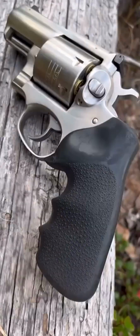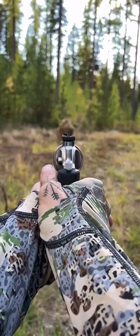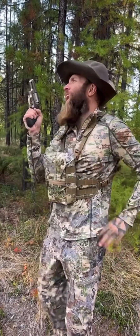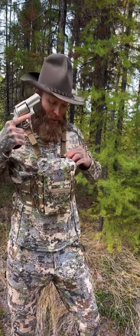This last year I went black bear hunting and I relied on my Ruger Super Redhawk Alaskan 454 Casull. Woo! She was not meant for the faint of heart. She kicks like a mule and I love her for it.